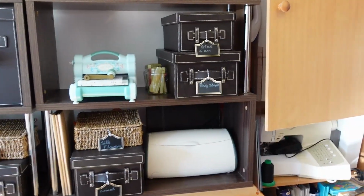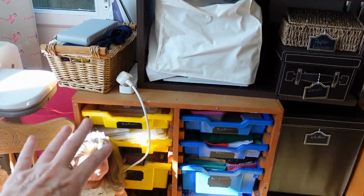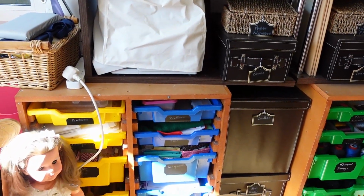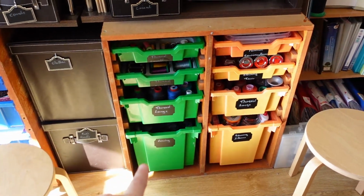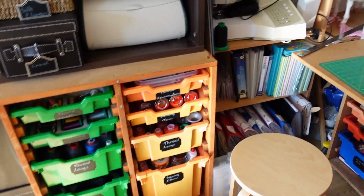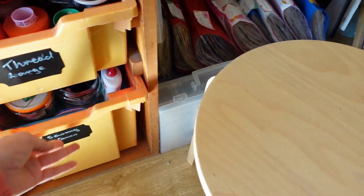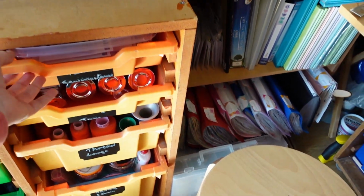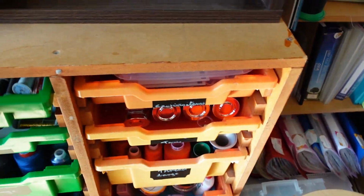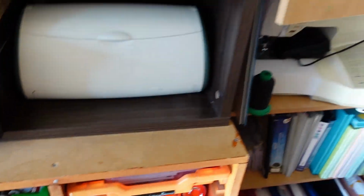I've got my Cricut and my Big Shot there. And then I've labelled all of these trays up, and these are all full of really nice things. More boxes labelled. I've got all my threads and all my sewing stuff right beside me, so if I'm sat here on the stool I can just pull this out, and I've got all the things which I use all the time just in there. And I've got all of these things here which are in really good containers where I can just grab them and I can see everything that I've got, so I'm really pleased with that.